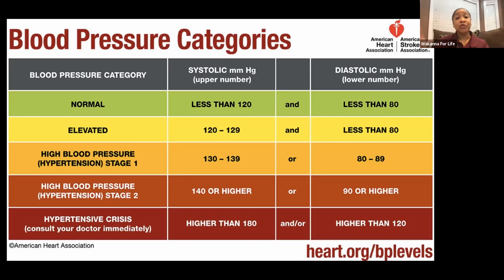But at home, those pressures are always very high. So let me tell you, this happens a lot for people who get ready for the doctor's office. They know their appointment is coming up. They're going to eat better. They're going to not smoke. They're not going to drink. They're going to get a good night's sleep. So when they come in our office, their pressure looks beautiful.